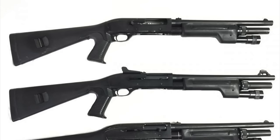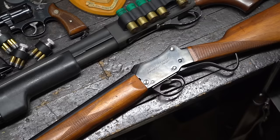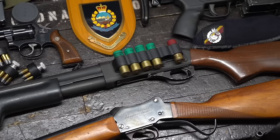And elite units, such as the SDU or the ASU, employ the Benelli M1 Super 90 semi-auto shotguns and the shortened Remington 870 for breaching purposes. The shotgun, and the Remington 870 to be specific, is a crucial firearm that holds an important role from basic to elite units in the Royal Hong Kong Police.